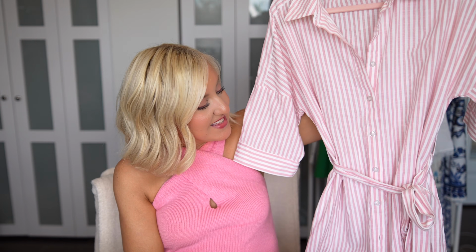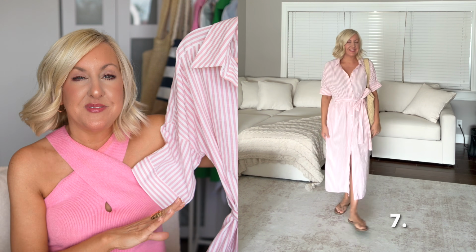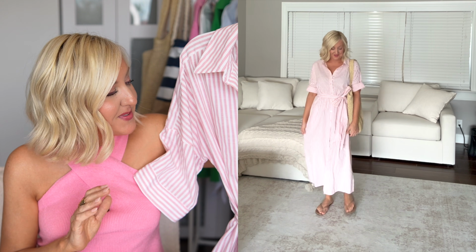I love this one. This is a beautiful maxi style shirt dress in pink and white stripes. It does come in quite a few different color options. I also love the blue and white stripes. I think they're so pretty, but I love everything about this dress.